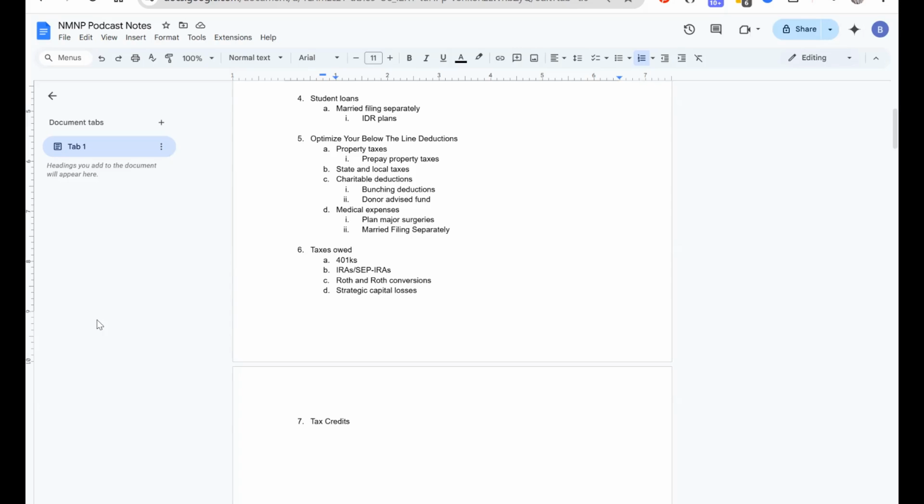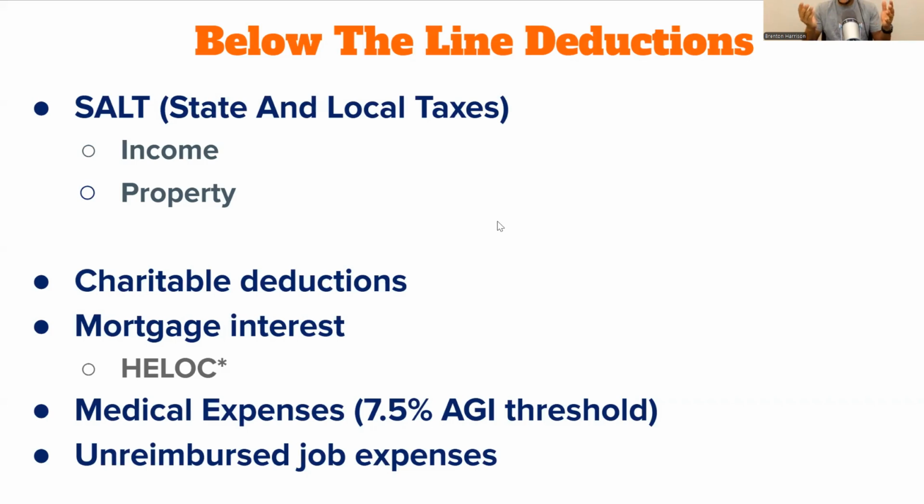Now it's time to make the decision on itemizing versus taking the standard deduction. Another term for itemized deductions is below the line deductions. And if you're looking on screen, you're looking at a screenshot of some of the ones we talked about last week. So let's talk about some ways that we can optimize this, so that if we are trying to make that decision, we give ourselves the best chance of having deductions that exceed what's available with the standard deduction.